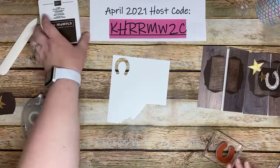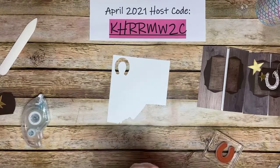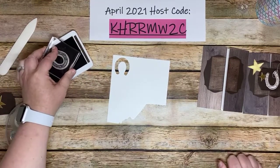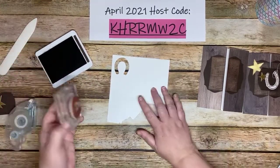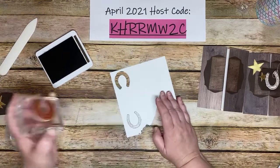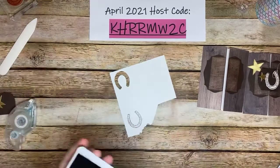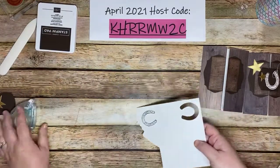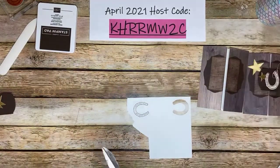Okay. Now what we're going to do is we're going to stamp our horseshoe. We're gonna stamp that in Early Espresso. I used Early Espresso pretty much for everything. It's a good country color. Okay, so then we're gonna close this up. We are going to cut this out. Grab my large scissors real quick.